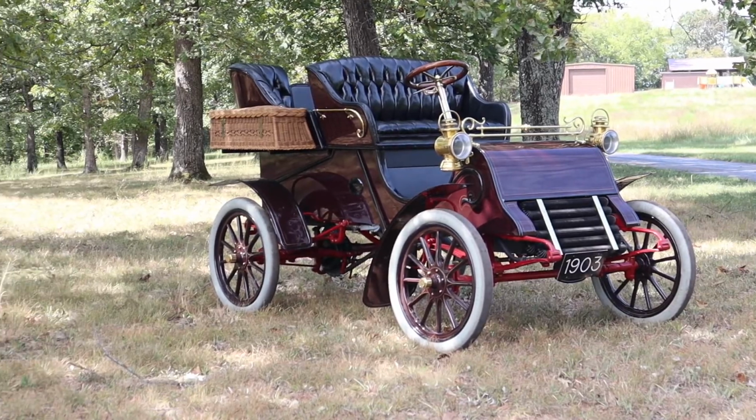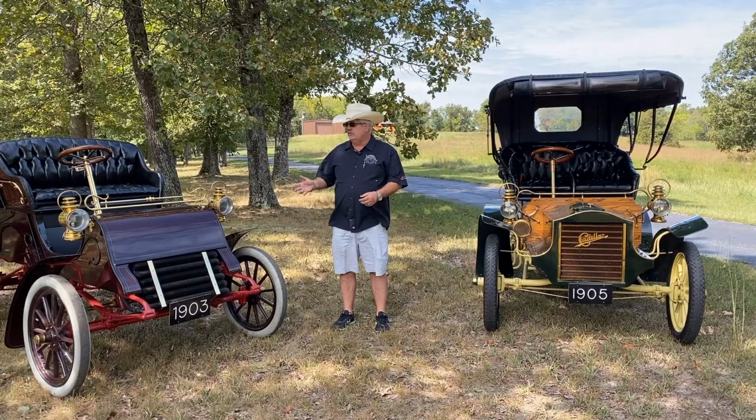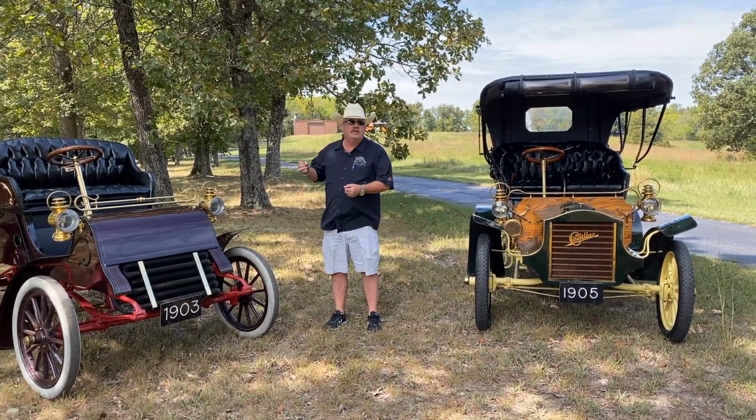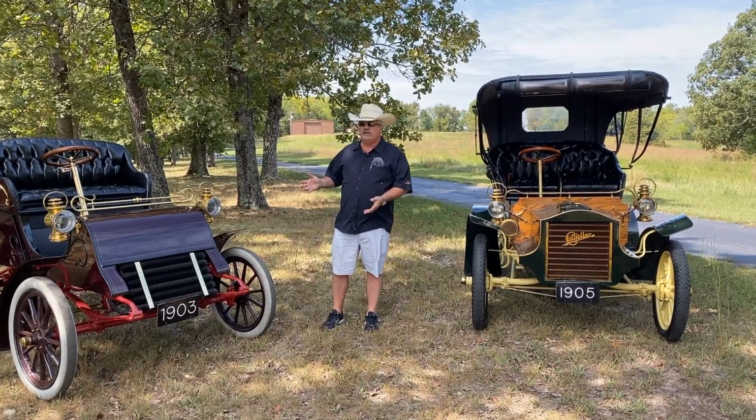As you can see, it's well presented and had a little Hercules motor in it, run decent for its day, and it had a lot of attributes that a lot of the cars didn't have, like the Model T. So it really put it in a different class.